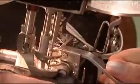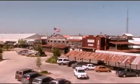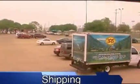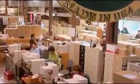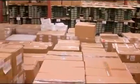Now that you've seen some of our shoemaking, let's follow the shoe from ordering to shipping to your store. This is our national headquarters in San Antonio, Texas. Here you can see the huge warehouse we built more than 20 years ago. When the order is given to our account room, it is then passed on to the warehouse, where we keep tens of thousands of shoes in stock.